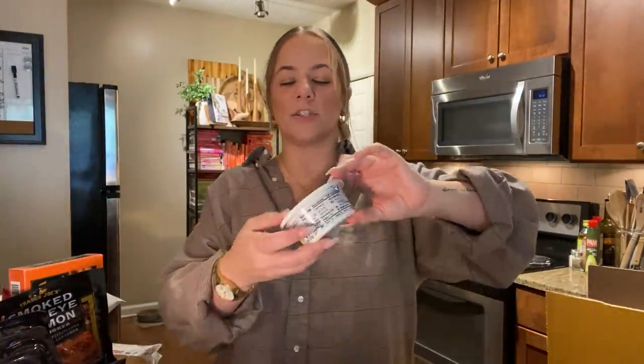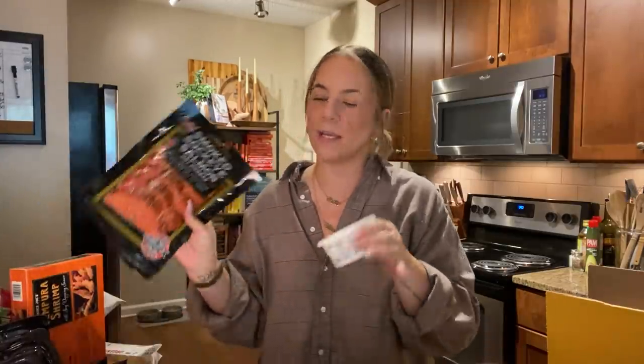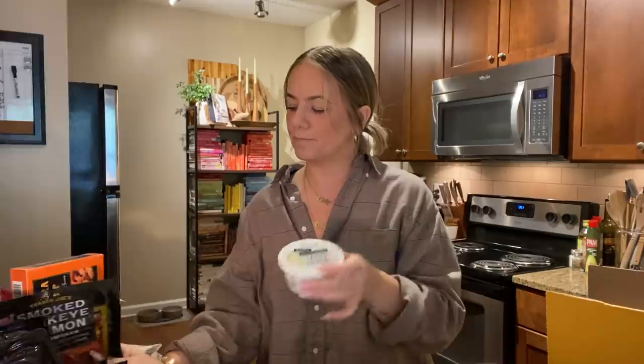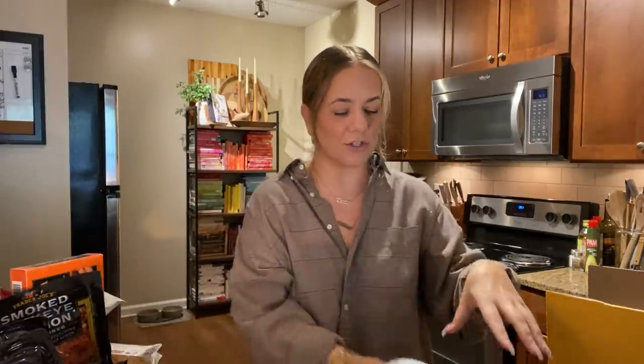And then I got onion chive cream cheese spread. I actually got this to have with the salmon. I'm not quite sure. I might just spread some of this on the salmon and roll it up because I can't eat bagels and stuff like that. I might eat it some type of little thing like that. But cream cheese chive, so good.